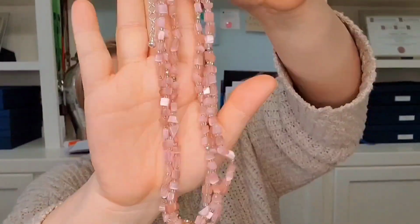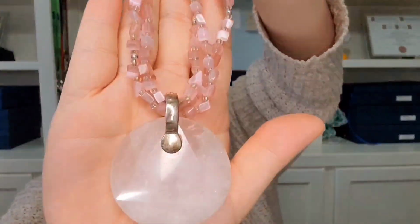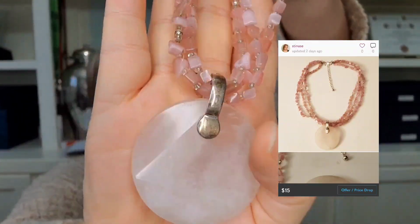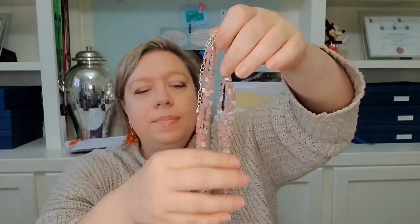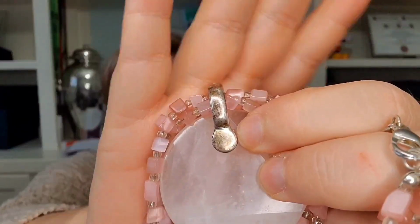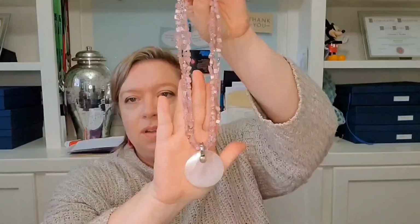Here we go. Look at that. You've got this multi-strand pink stone necklace, and then you've got this huge enhancer at the bottom. I'm selling them together. There is some wear to the part that clips over the clasp that goes over the beads, but I just think that this is so cool. Anyway, that one hasn't sold. Obviously, if anyone's interested, I will do that one for $8.